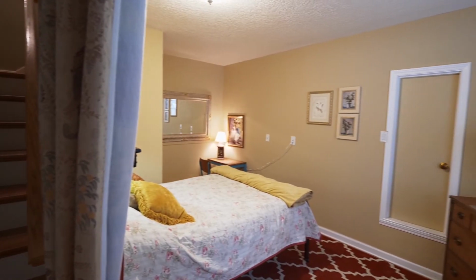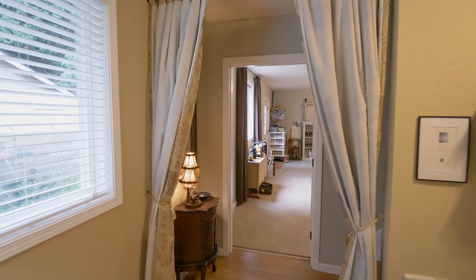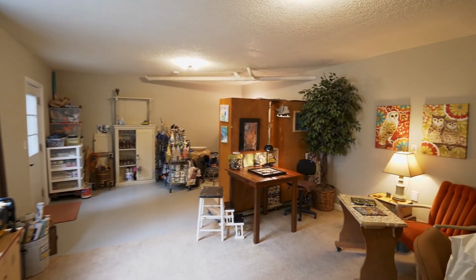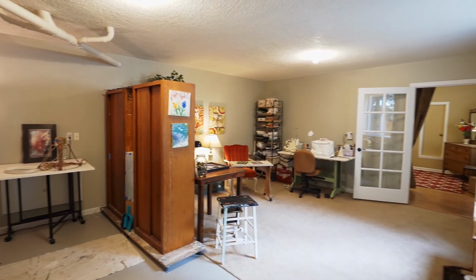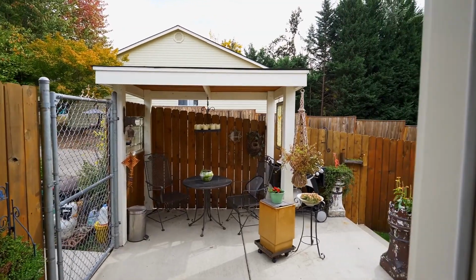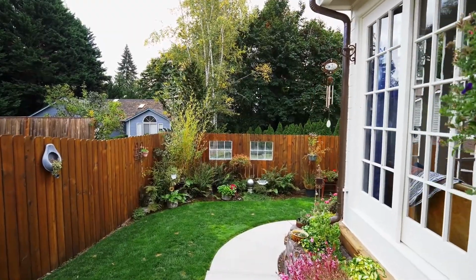On the lower level, you'll find a bonus room with a closet, plus an expansive, flexible space for any number of uses. The low-maintenance yard is perfect for connecting with nature or just relaxing in the serene setting.